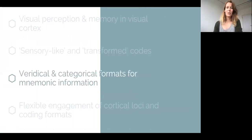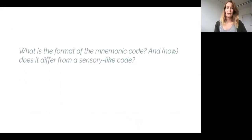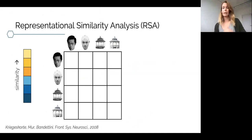Okay. Again, we know that these codes are different, but we don't really know what they are. So that's some of the work that we've been doing over the past couple of months, looking at veridical versus categorical formats for memory information. What we really want to know is what the format is, right? Because we know that in IPS it's not sensory driven, but what is it then? And do these codes really differ from sensory codes, and if so, how do they differ? So we're doing something a little bit more specific. The tool we use for that is called representational similarity analysis, and I'll quickly go over that.